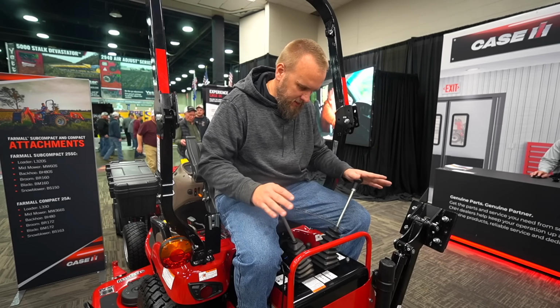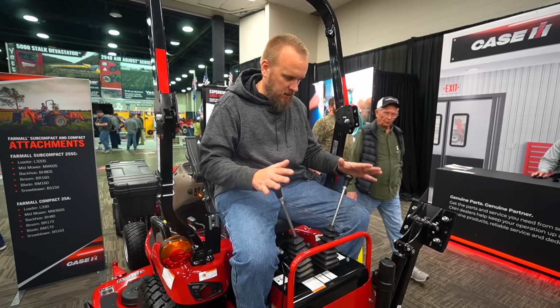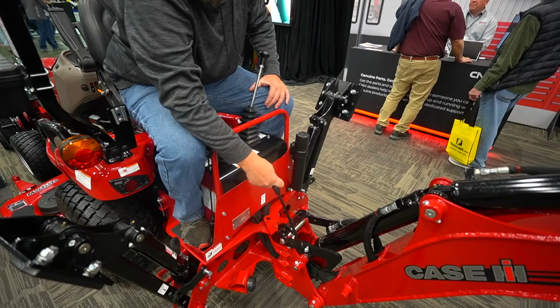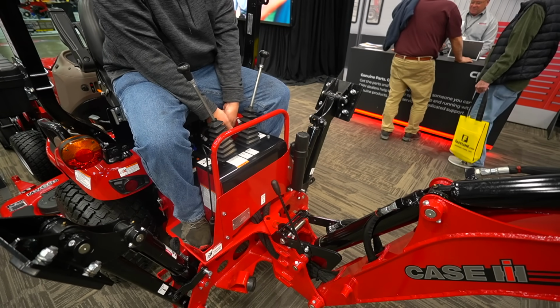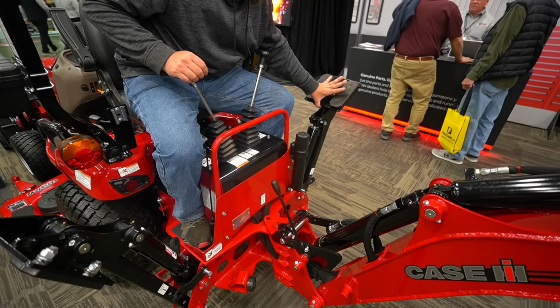And I'd say it's got some well-positioned and comfortable controls on this backhoe. They're tall levers that come out, so nice range of movement on it. Right here is your manual lockout to hold the boom in position so it doesn't sag. Your controls here for your outriggers. Nice wide feet on this with pads on it.